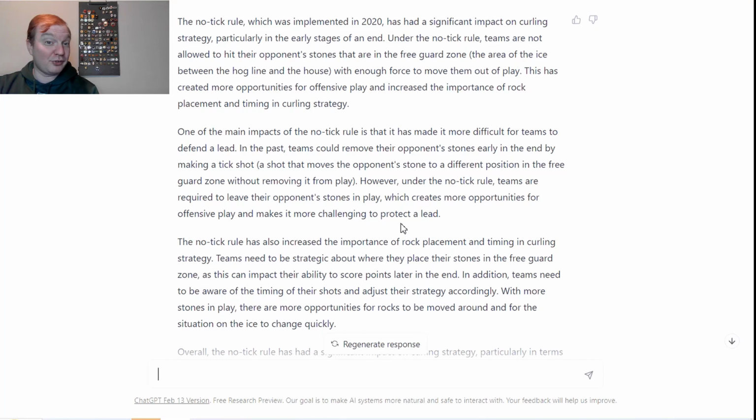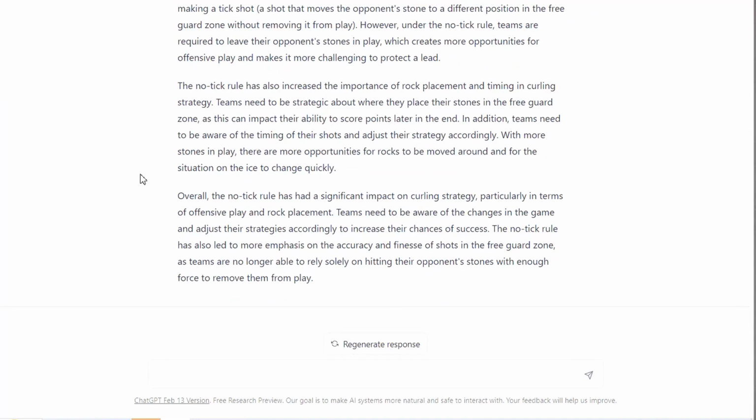Definitely increased the importance of rock placement for the non-hammer team because you've got to get them right on the center line. In fact, the rest of this, as you can see, most of it here on the screen, is basically almost a cut and paste of the information that ChatGPT gave us with the 5 rock rule. The no-tick rule has also led to more emphasis on the accuracy of finesse of shots in the free guard zone. Absolutely true. As teams are no longer able to rely solely on hitting their opponent's stones with enough force to remove them from play.